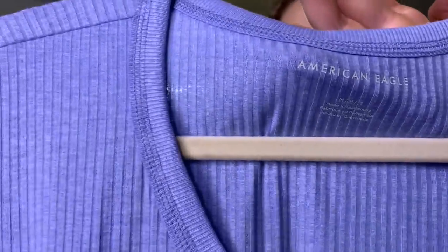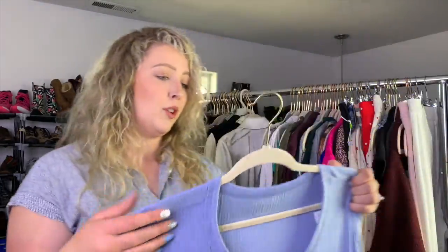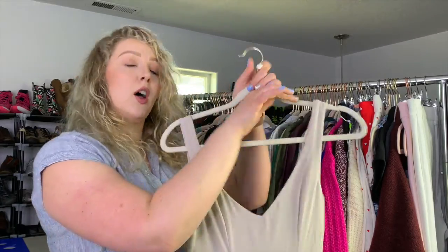Another super basic top. This is sometimes what American Eagle will also do. This is a long, ribbed, almost tunic-like top. Very lightweight, actually. It feels very comfortable. And this is a size medium. Another Show Me Your Mumu, and this one is a size extra small.